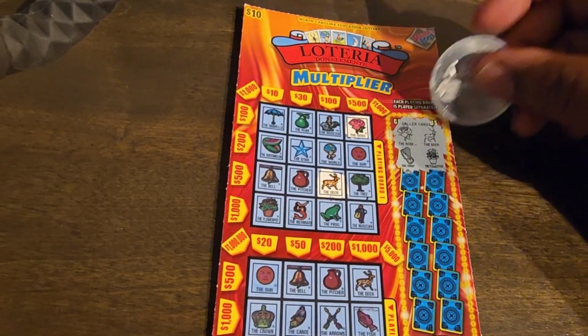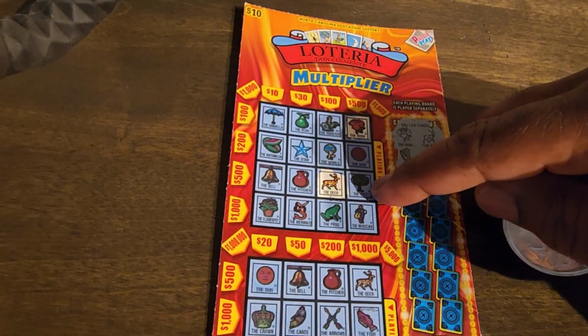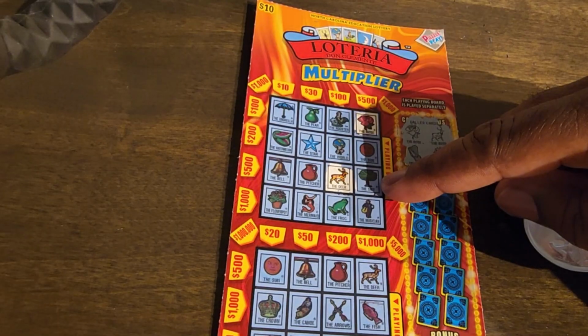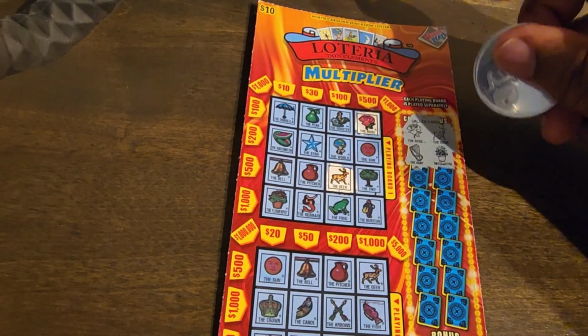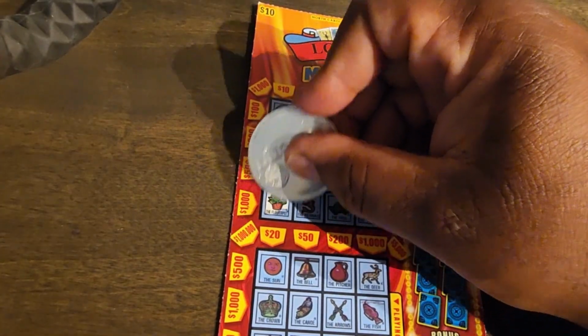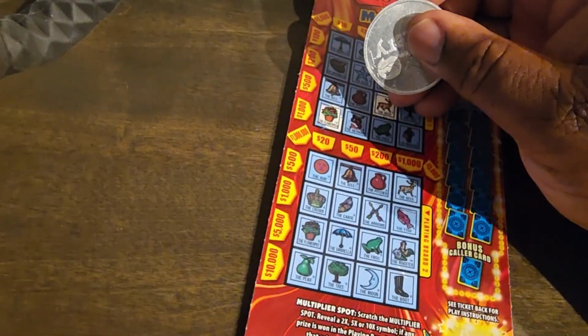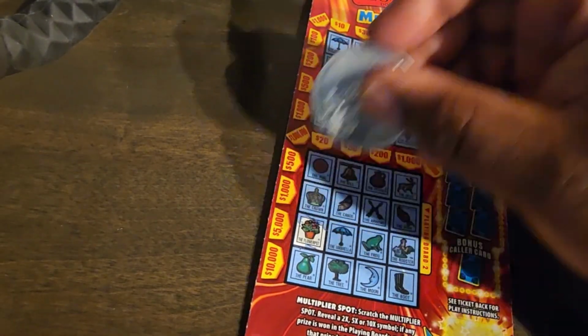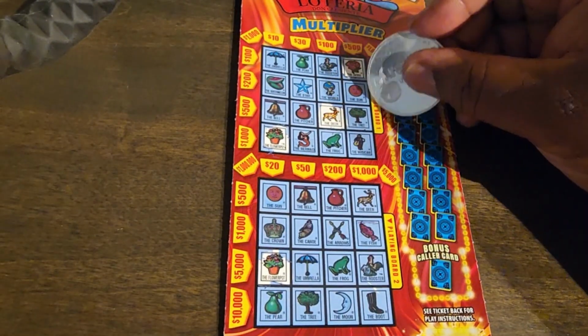That's just a flower pot. Let's see if we have one of those. Oh, matter of fact, we got two of them. We got one on the top, one right here. Then we have one down here at the bottom. All right, let's see what's next.